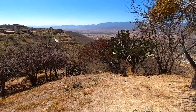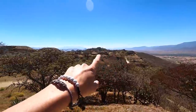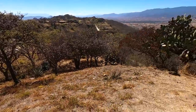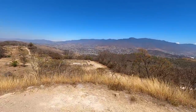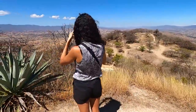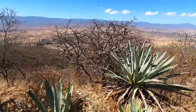So from this point you can see pretty much the center of the archaeological site. There's loads of pyramids, all these are pyramids over there as well, so we're gonna head into that part. All right, even higher hill now, so that's the area that I was showing you just before. And on this side, you can just see there's loads of other little, I guess, towns, villages.